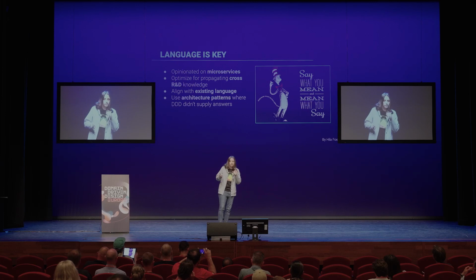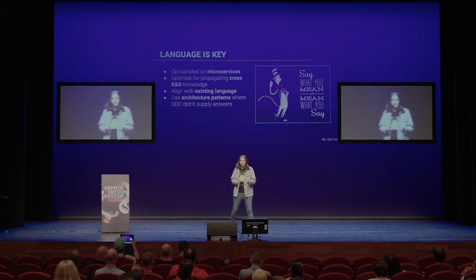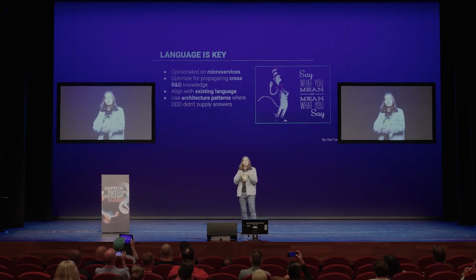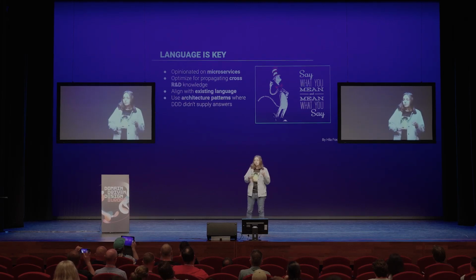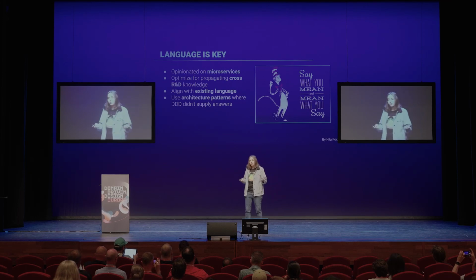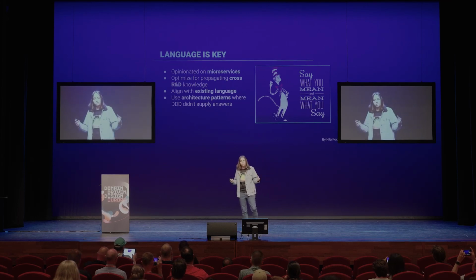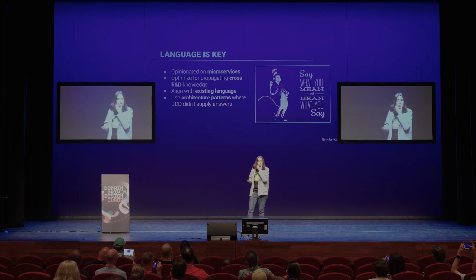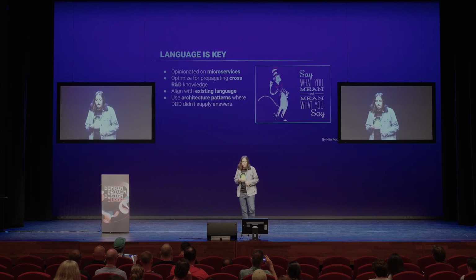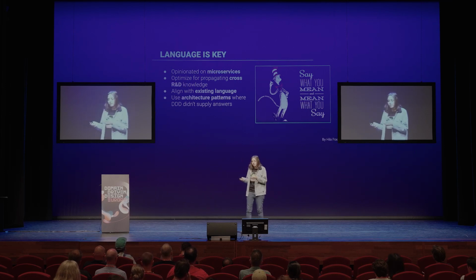And I think something that is very important to pinpoint here is that language is key. Okay, we're talking in DDD and ubiquitous language, and we understand the importance of language. But what DDD doesn't supply us is actually an opinion on microservices, and we needed to give one because our system is very distributed, and this is our ecosystem, so we need to use that. We need to optimize for propagating the causal and the knowledge, okay? It can be too complicated. And we need to align also with existing language.